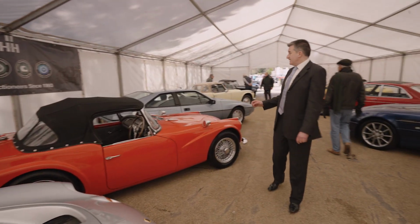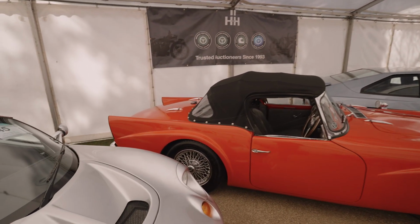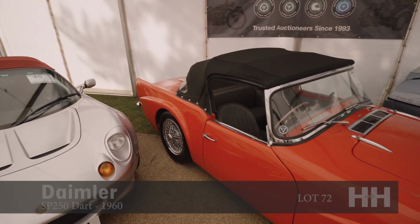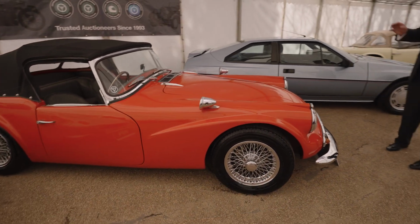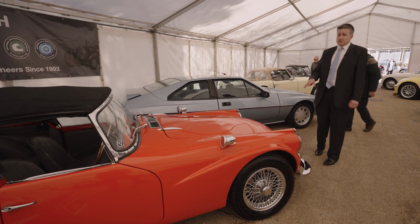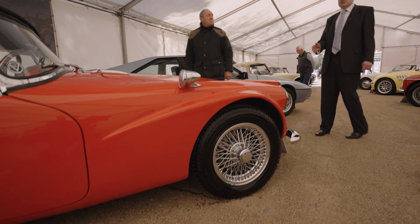Next to it, a Daimler Dart. That was Daimler's attempt to break into the American market. So unusual, you've got fiberglass bodywork, not typical of a 50s or 60s English design. You've got the Edward Turner design 2.5 litre Hemi V8 engine, so they sound great, these, and make a wonderful alternative to something like an E-Type Roadster.